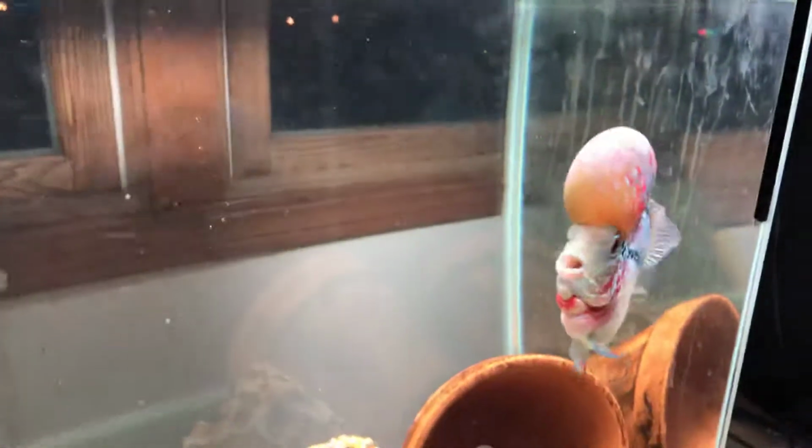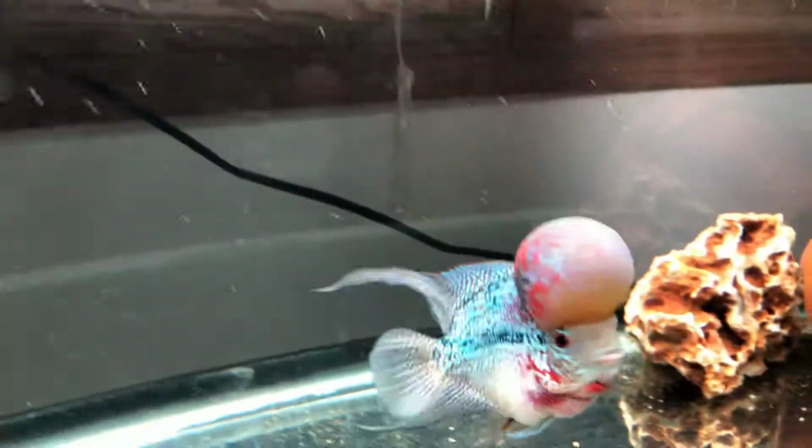So it's hard for me to say how big he actually is, but I guess I could conservatively say he's about 6 inches, and you can see that he's pretty thick.